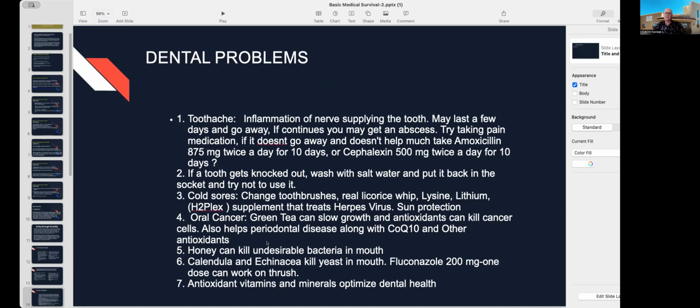Just a little bit about dental problems, and we have that in the manual. You can read about it. There's some things that can be helpful with this. Even honey can kill a lot of undesirable bacteria in the mouth, especially Manuka honey or some other honey that has a leptospiro. It's a type of bacteria that is in Australia that is helpful.